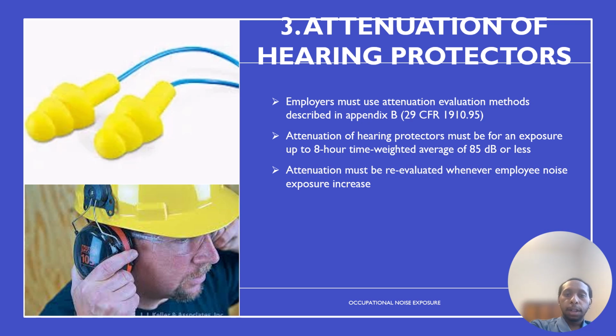An example of the attenuation evaluation methods is in the next slide, which will be seen in a few moments. The attenuation of hearing protectors must be for an exposure up to an 8-hour time-weighted average of 85 decibels or less. Hearing protectors must attenuate employees' exposure to at least an 8-hour time-weighted average of 85 decibels or less.